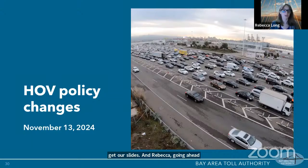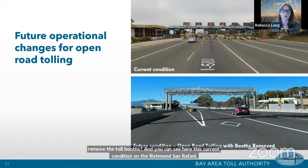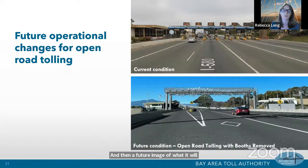So now we're going to turn to the HOV policy changes. In tandem with the proposed toll increase, BATA is also considering making changes to the rules that apply to HOV lanes, also known as carpool lanes. Somebody asked a question about this earlier: can we remove the toll booths? You can see here the current condition on the Richmond-San Rafael, and then a future image of what it will eventually look like with the toll booths removed. So that is the plan.